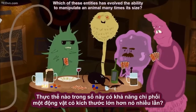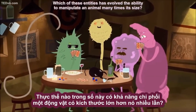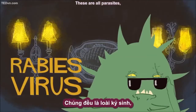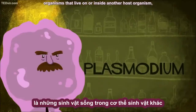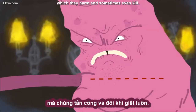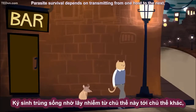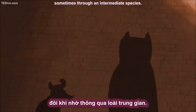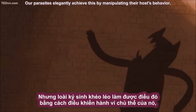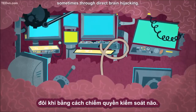Which of these entities has evolved the ability to manipulate an animal many times its size? The answer is all of them. These are all parasites, organisms that live on or inside another host organism, which they harm and sometimes even kill. Parasites' survival depends on transmitting from one host to the next, sometimes through an intermediate species. Our parasites elegantly achieve this by manipulating their host's behavior, sometimes through direct brain hijacking.